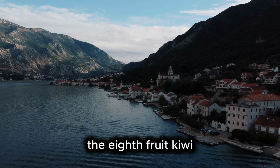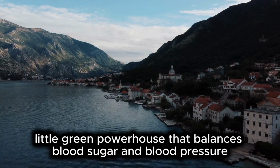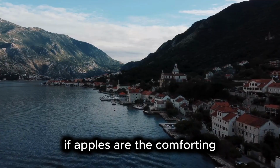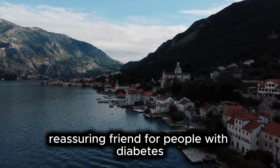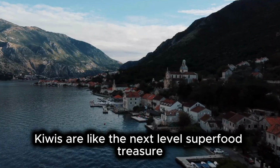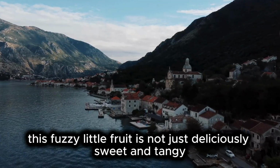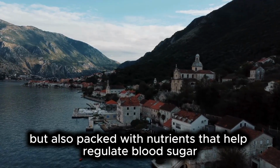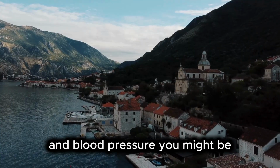The 8th fruit, kiwi, the tangy little green powerhouse that balances blood sugar and blood pressure. If apples are the comforting, reassuring friend for people with diabetes, kiwis are like the next level superfood treasure. This fuzzy little fruit is not just deliciously sweet and tangy, but also packed with nutrients that help regulate blood sugar and blood pressure.